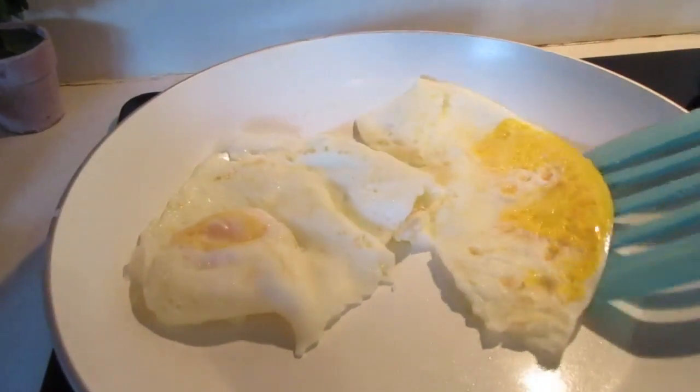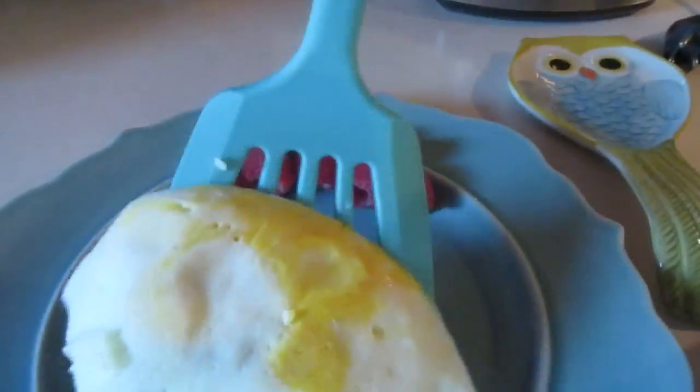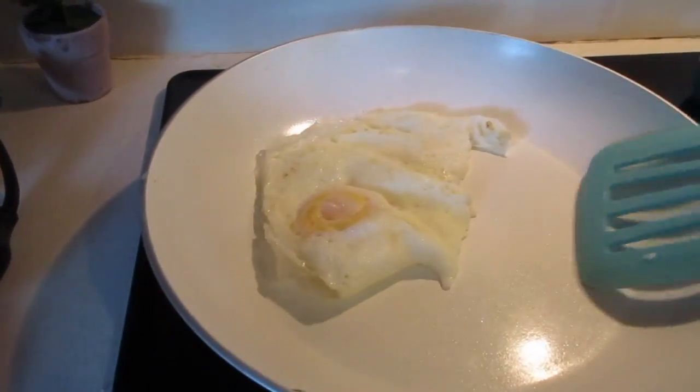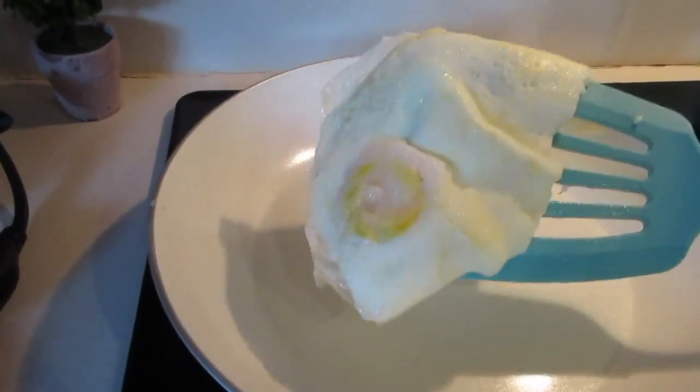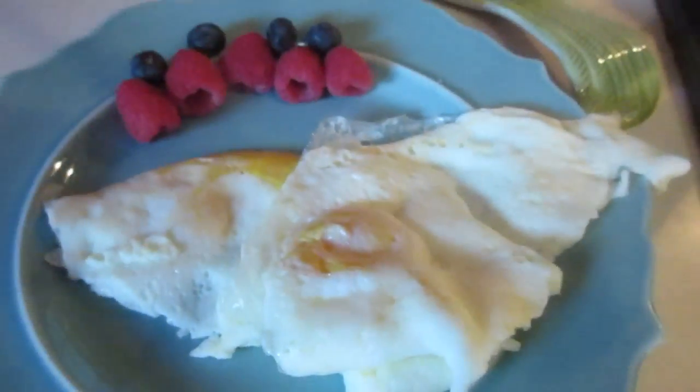Once my omelet is really good and done, I will toss it over on my plate and then add a little bit of pepper to it, and I also like to add hot sauce to it as well. Today I also put a couple berries on my plate, mainly because it just makes it look a little bit better, but they're also really good for you as well, and the girls like having berries in a number of the meals too.